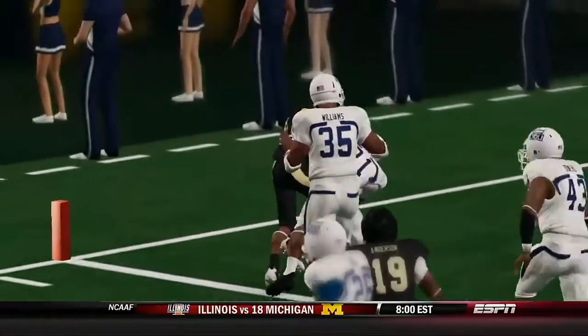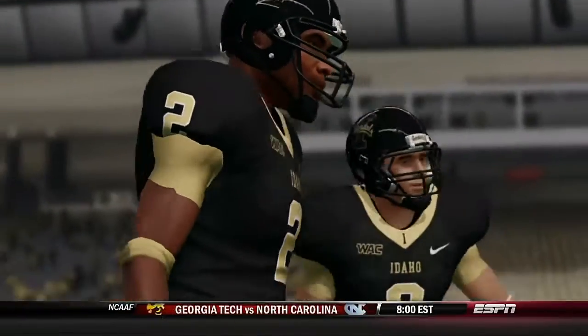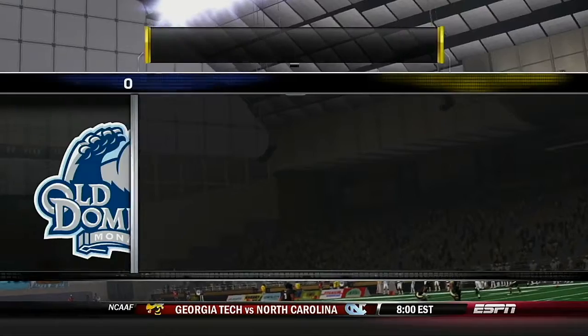The defenses, they got no answer. They got to find an answer quick, or else this ball game is just going to go tit for tat the whole second half. Just about time to get you back out for the second half.